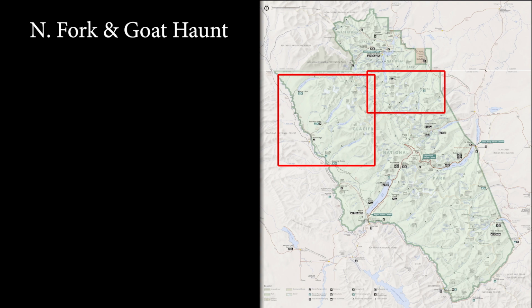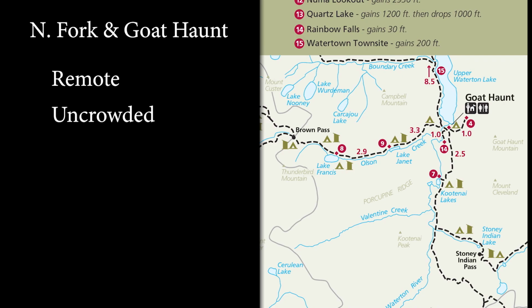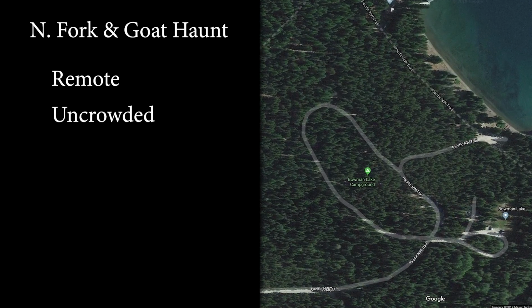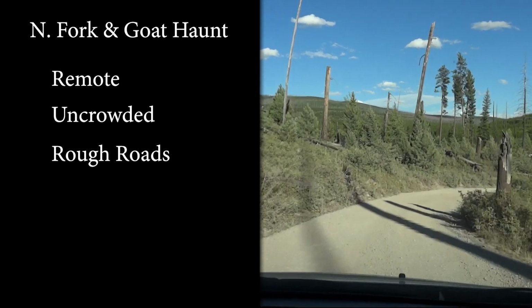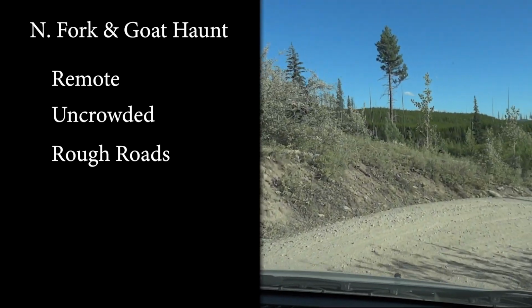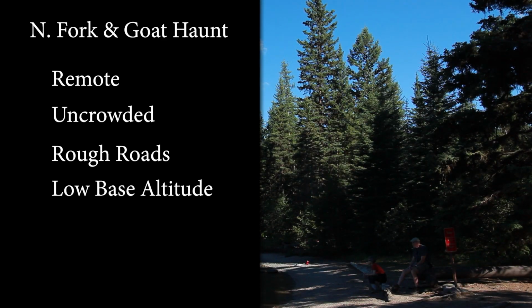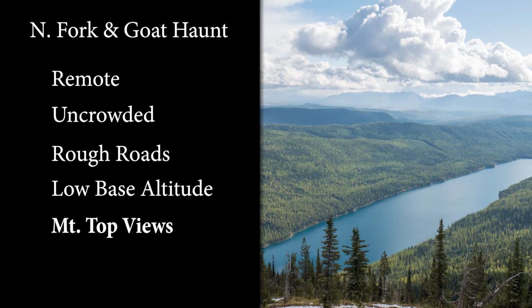So let's review the North Fork area. It's pretty remote, it's not very visited, but there's not a lot of parking here either. To get to the lakes, you're going to have to go through narrow gravel roads that are a bit rough. So campers and trailers are not recommended. The trails here are generally pretty flat around the lake, and it's the lowest altitude in the park. But if you want to go up and see the lakes from above, well, the North Fork area can take care of that for you too.